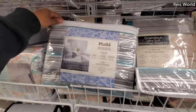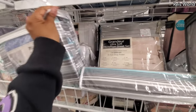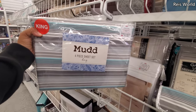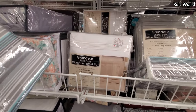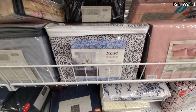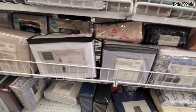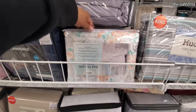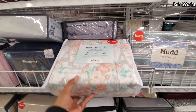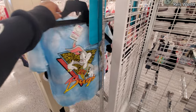Mud. This is a king. You get a four-piece set. You get the flat sheet, you know, two pillows. It's another mud print. And this one's for another king. Kind of reminds me of Martha Stewart for 12. Well, look at that Bugs Bunny shirt for $5.